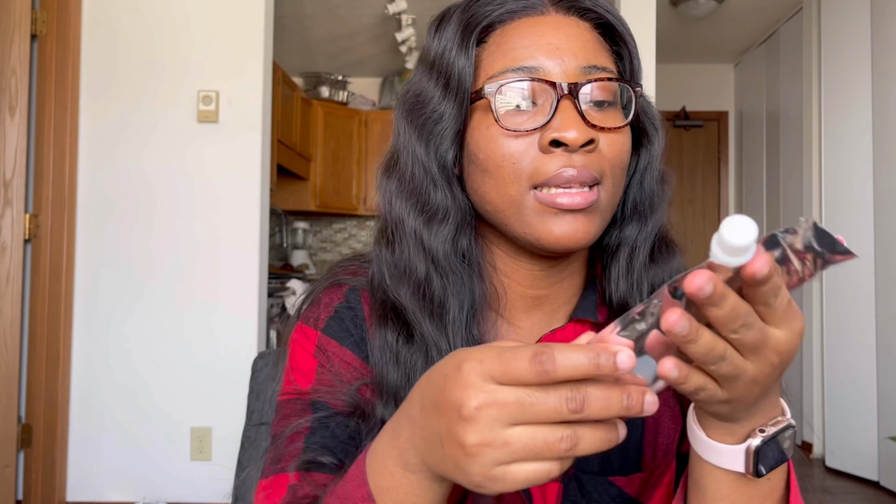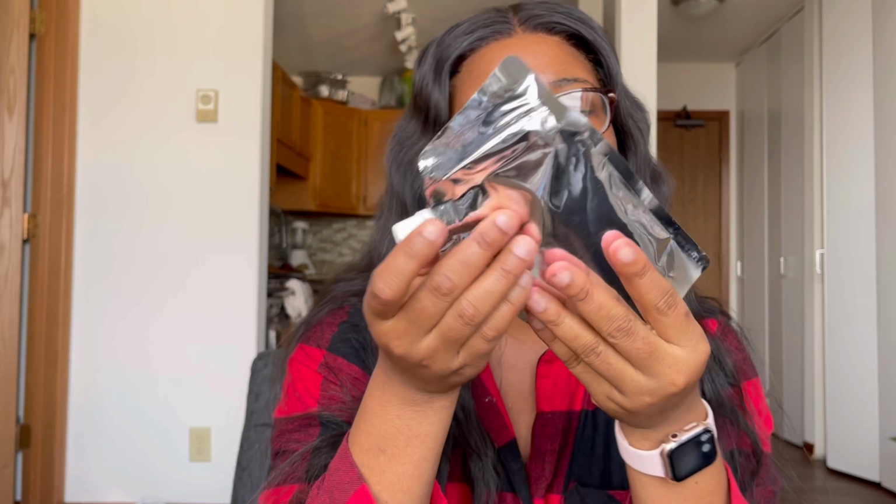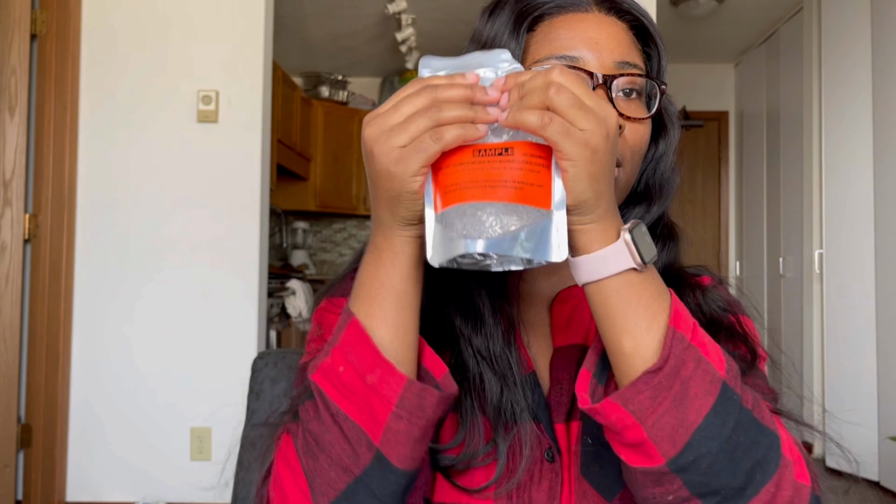I'm so grateful that there's a sample here, so I get to use this one first before dividing the rest. So I think this is like 5 ounces if I'm not mistaken.